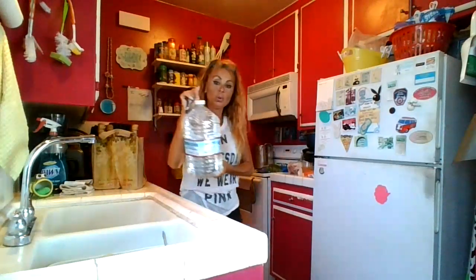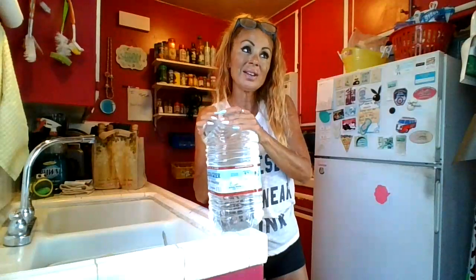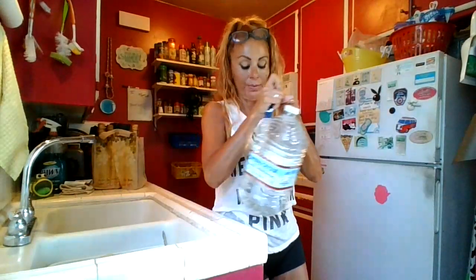Then of course I got more water. Yeah, you know, it's been hot, so I've been drinking it. So I have about half a bottle left of the last one. So I always stock up, so I have extra water. So yes, I do drink regular still water as well.